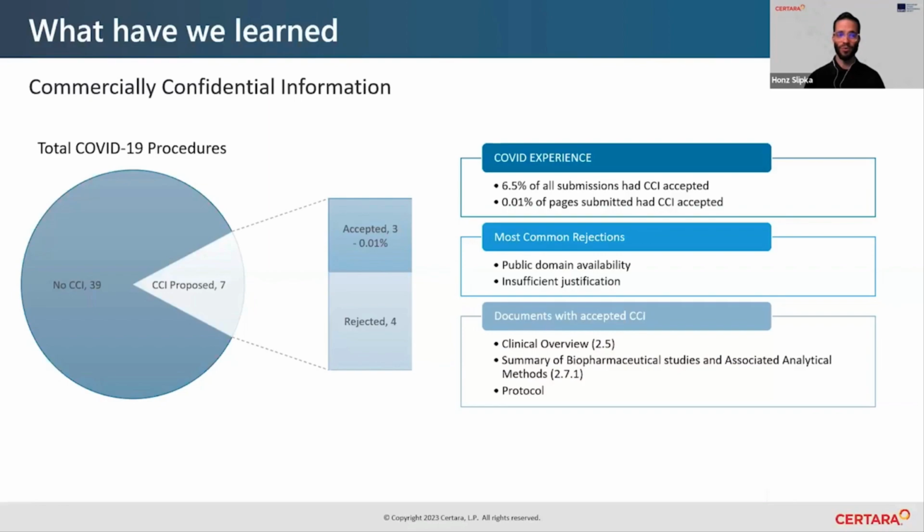And again, we're really pushing to focus on this lean authoring and disclosure without exposure. So not including it in the studies to begin with, so that it doesn't have to be redacted later on. So really, bottom line is that EMA doesn't really expect there to be CCI in the clinical documents.